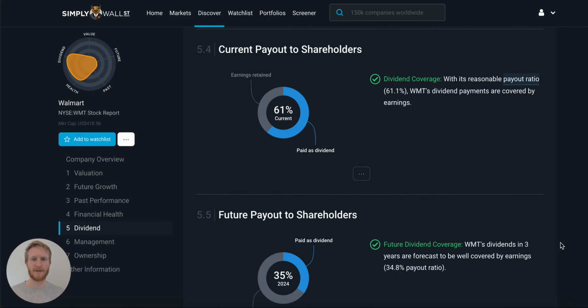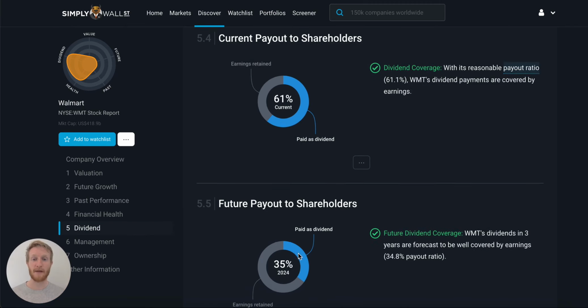Now, this is important. So I want to look at, for the company earning $10 billion, how much of that are they paying out? And here it looks like as the current earnings are $10 billion, they have a payout ratio of about 61%. So it's good to see that they're covered by earnings, but 61% is a pretty high payout ratio. But again, that's probably because of that one-off item that we saw above. So if that one-off item hadn't happened, the payout ratio would probably be a lot lower.